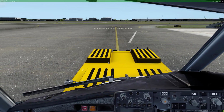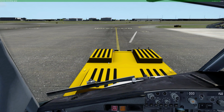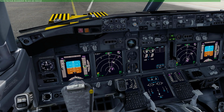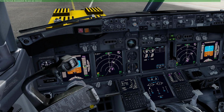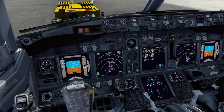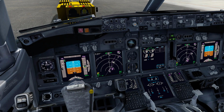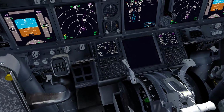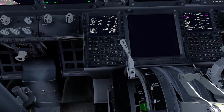Now just waiting for the tow to get out of the way. Should start reversing very soon. What we can do though is do the flight control check. Does this aircraft have? Yeah, it does. So full right, full left, all the way down, all the way up, rolls to the right, to the left. Beautiful. Right. Let's go set trim 5.2.